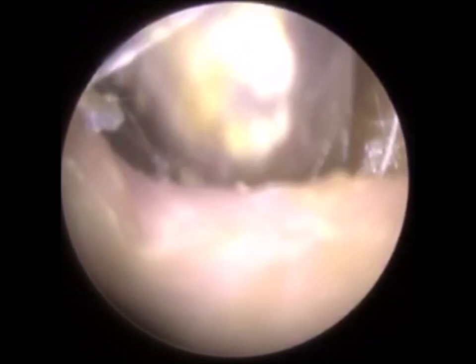So as ever with an endoscope, we've got a wonderful view, and that's one of the benefits of an endoscope. You have a wide field of view. If you were using an ENT operating microscope or some head magnification loops, you wouldn't obtain this view. You wouldn't be seeing the whole ear canal. You'll see a small section of the ear canal itself.